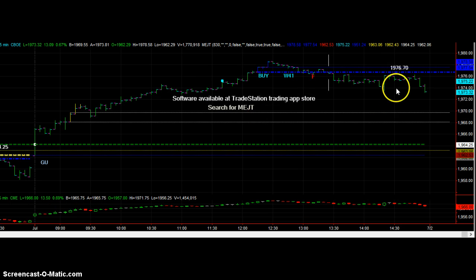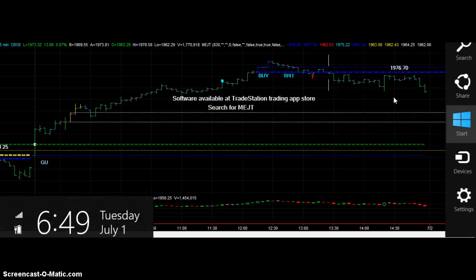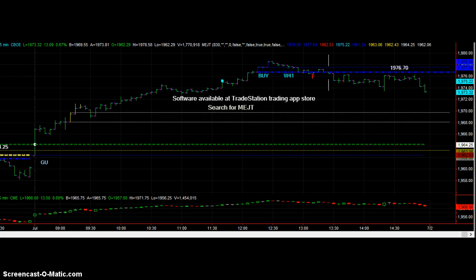mejt says this drop will not stick and targets a return to 1976.70. That's not optional. It should print at some time, but whenever you're close to a potential change in trend, there is an increased risk of failure of the target printing within its preferred time frame.